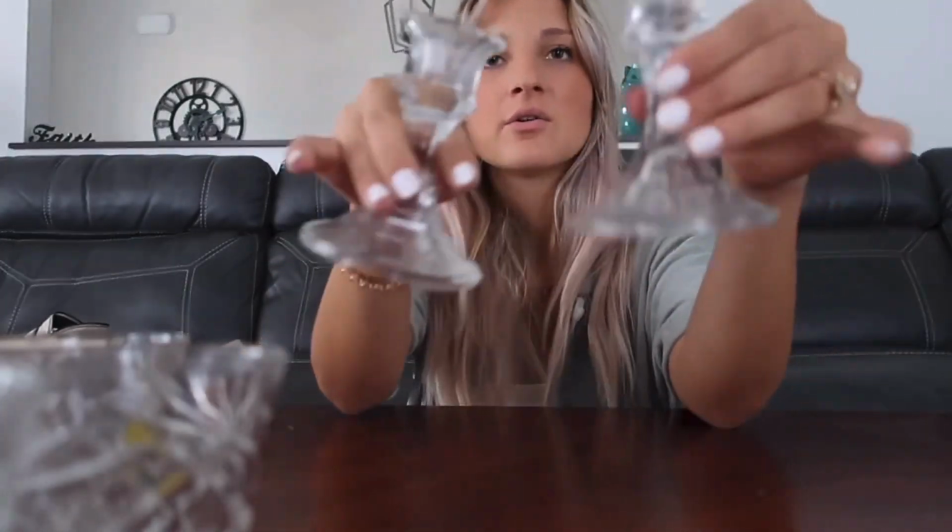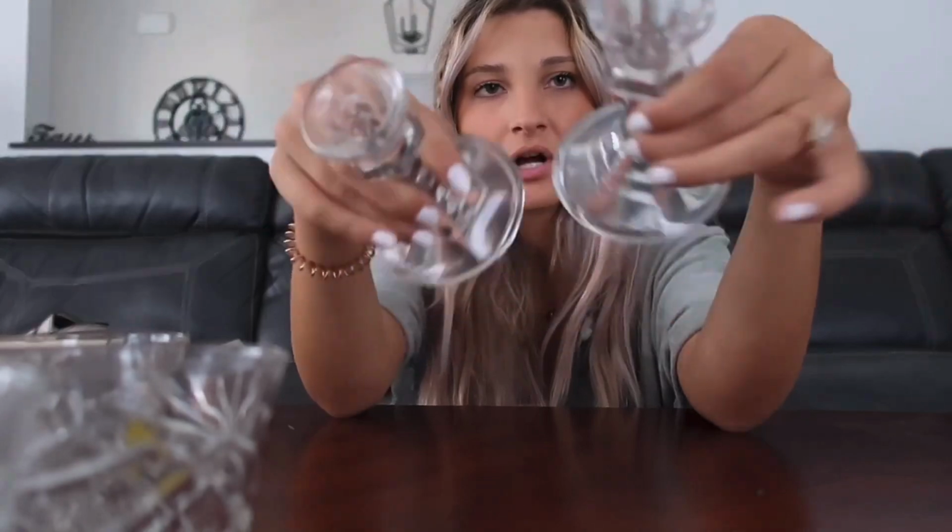First thing I got are little candle holders. These were all from Salvation Army. So they look like this. Obviously I would clean them up. They were like 99 cents. So super nice.